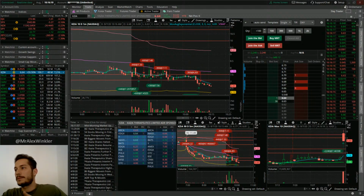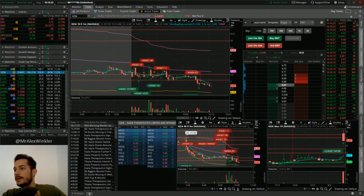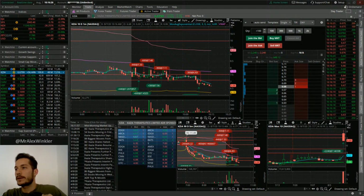KZIA either is going to be a nice bounce off of 6.5 or it's going to be a solid break of 6.5. I probably won't trade any sort of bounce off of it. I would probably trade a break of it though.